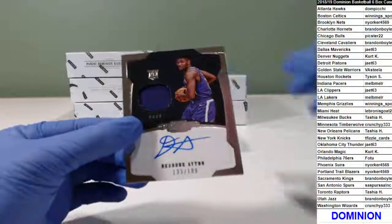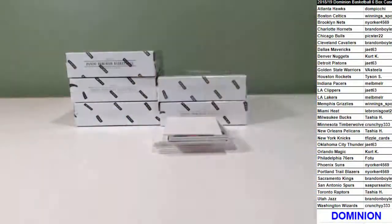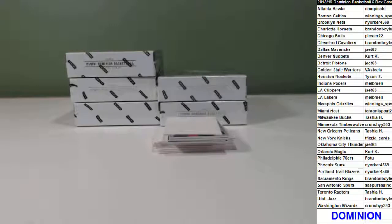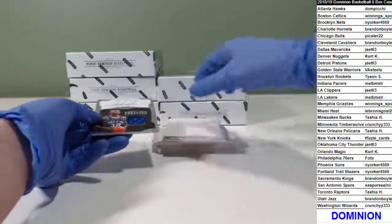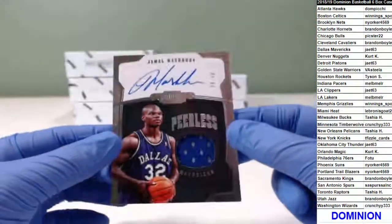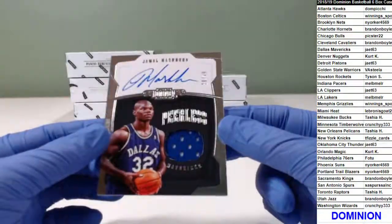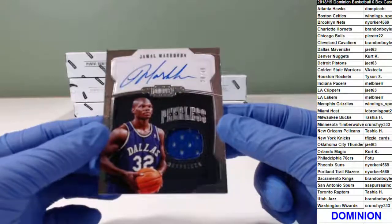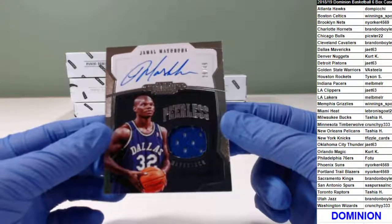Cover the card with a filler. How is there a right way to open it? Out of 49, Jamal Mashburn for the Mavericks. Goes to Justin.